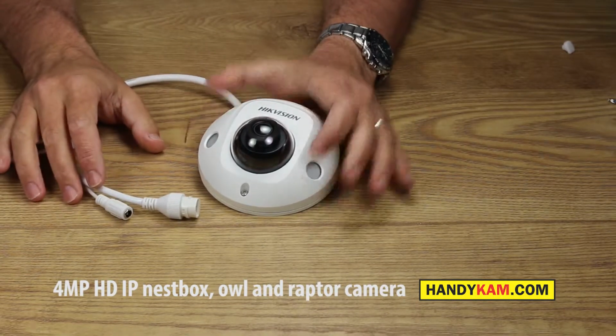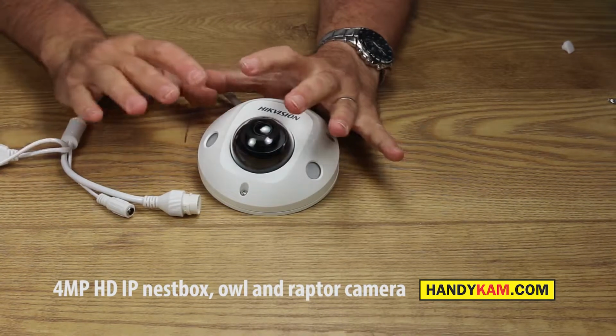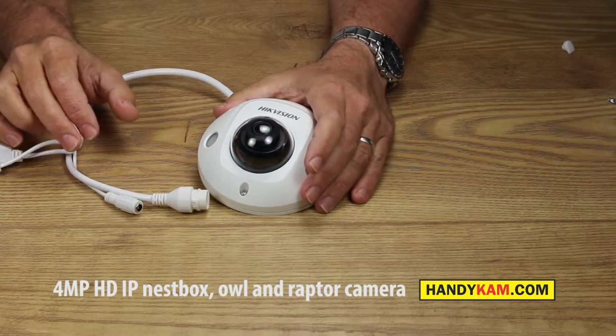We're raving about this camera because it's a fantastic camera, and if you love your wildlife, it's a perfect camera to give you the best quality on all platforms.